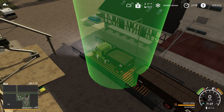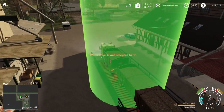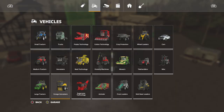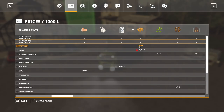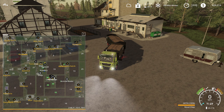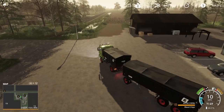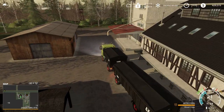I need which truck selected. There we go. Why is it not... What do you mean wood chip is not accepted here? You said... What? Wood chip is not accepted here. Rifeson? What is that not wood chip? Is this wood chip? No, that's wood chip. Well, what's Hoffen? Oh, there we go. Well, let's head up there and see if they take wood chips. That sucks. What a dud. Like, why would they have this here if it doesn't accept wood chips?